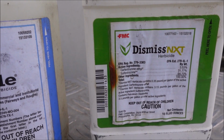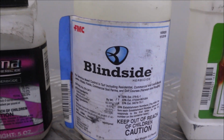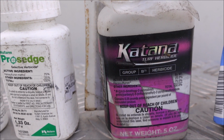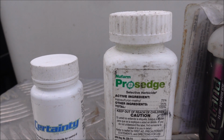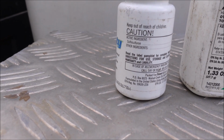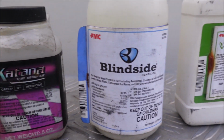All right, if you look at the active ingredients, you got Dismiss NXT, which is Sulfentrazone. You got Blindside, which is Sulfentrazone, Metsulfuron. You got Katana, which says Flazosulfuron. I'm probably not saying that right. Sedge, Halosulfuron. And Certainty, Sulfosulfuron. Okay, pronunciation probably needs some correction.